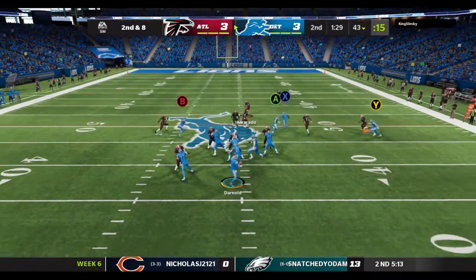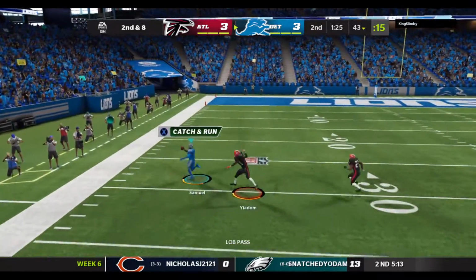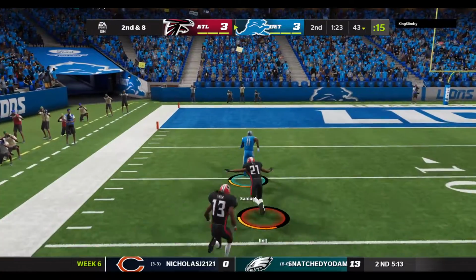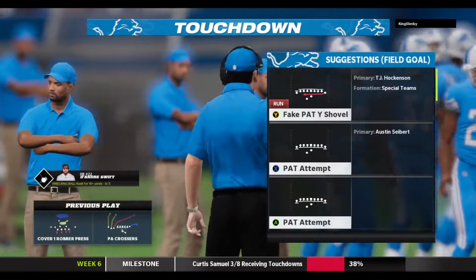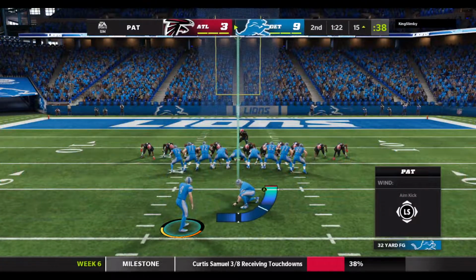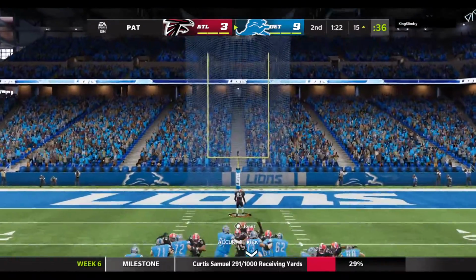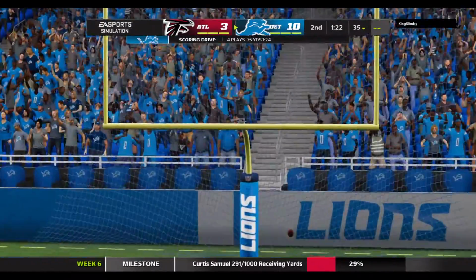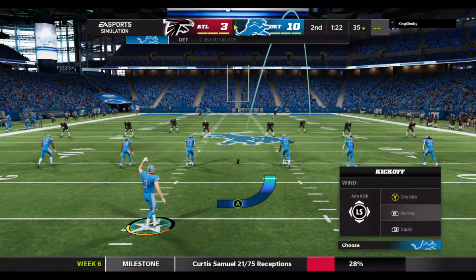They'll fake the handoff. Now Darnold. This will be caught. It's Samuel. Touchdown, Detroit. Curtis Samuel. His 3rd touchdown now on the year. And the Lions have taken the lead. Extra point by Seibert up and good. And the lead is now 10-3.